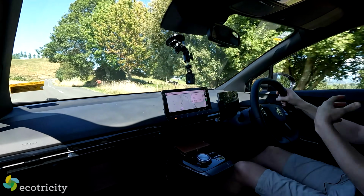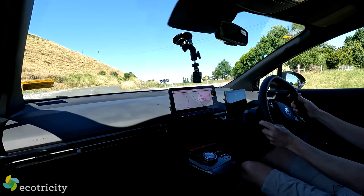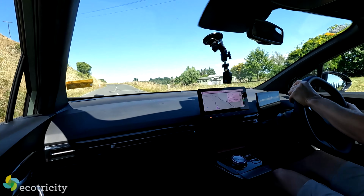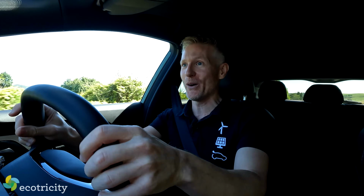They've also given it an electronic diff and torque vectoring, so it can deliver different amounts of power to each different wheel immediately, which you're gonna need because, as I said, it's pretty lively. If you're on bumpy roads, I can feel traction in the front right wheel there, just losing a little bit, and it's trying to correct as you go, so it's working hard.